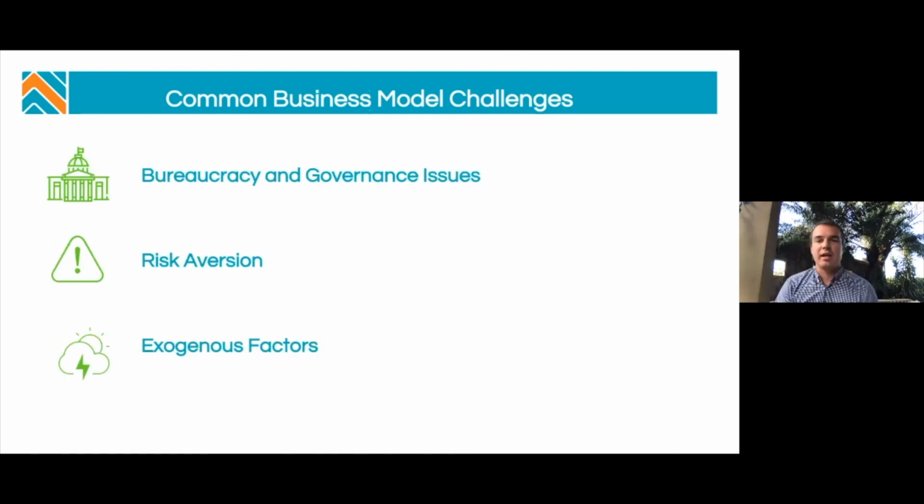And I think bureaucracy and governance issues are well documented. I think even the most well-intentioned governments that want to help entrepreneurs, it can be so difficult if you're running a business trying to navigate all the different rules and regulations to try to get your enterprise to a place of sustainable growth. Second, there's this risk aversion thing where, again, people say, oh, farmers do not like to try new technology. They're set in their ways.